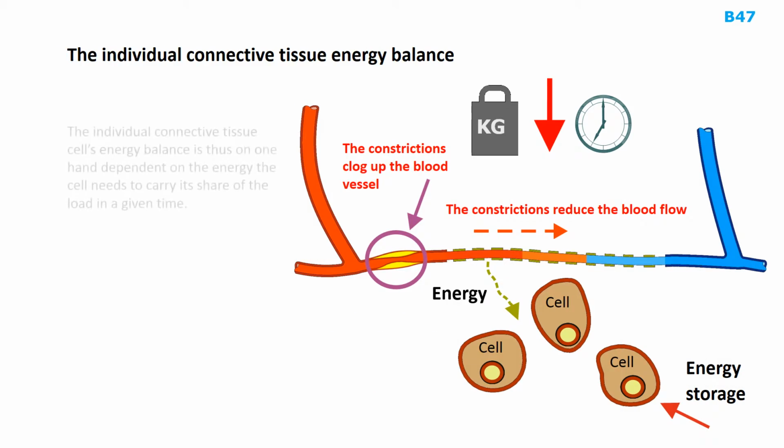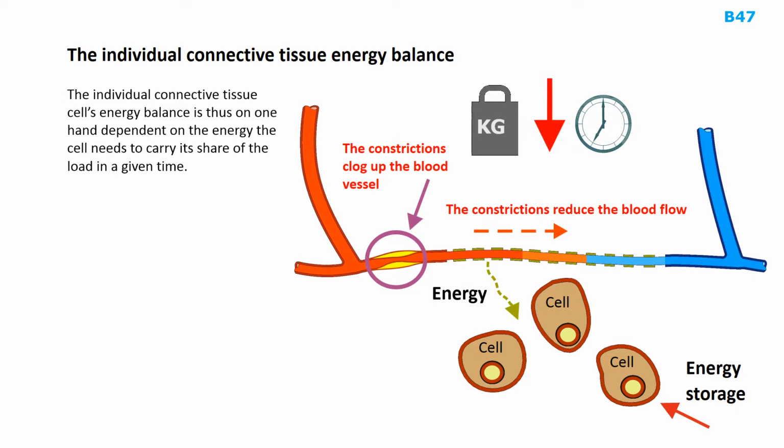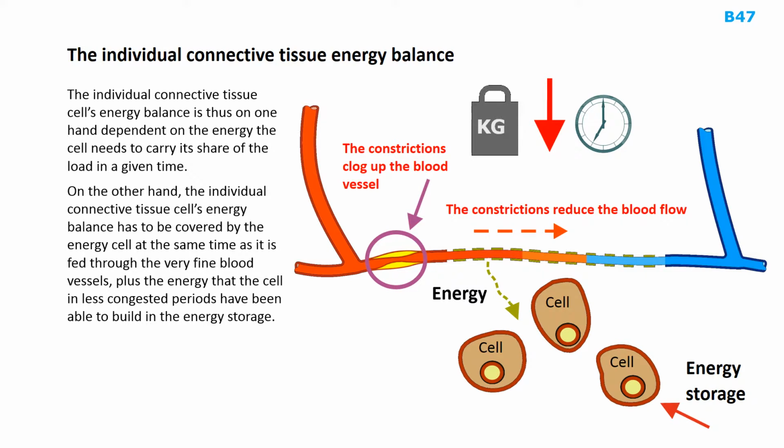The individual connective tissue cell's energy balance is thus, on one hand, dependent on the energy the cell needs to carry its share of the load in a given time. On the other hand, the individual connective tissue cell's energy balance has to be covered by the energy the cell receives at the same time as it is fed through the very fine blood vessels, plus the energy that the cell, in less congested periods, has been able to build in energy storage.